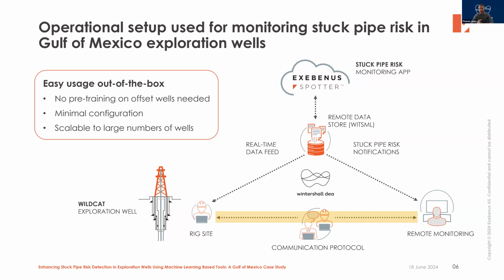And this was the big benefit of a spotter for us on exploration wells. We didn't need to pre-train it. We didn't have any data. It was just, for us, more or less a plug-and-play solution. I can only talk about the engineering side. For me, it was very easy.